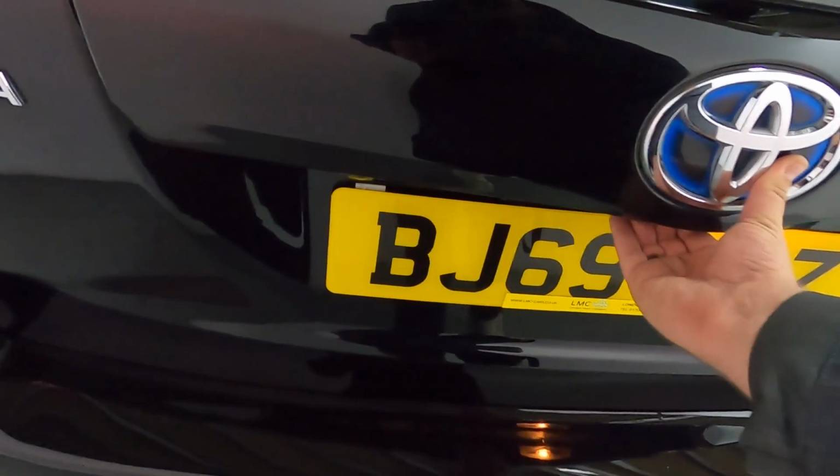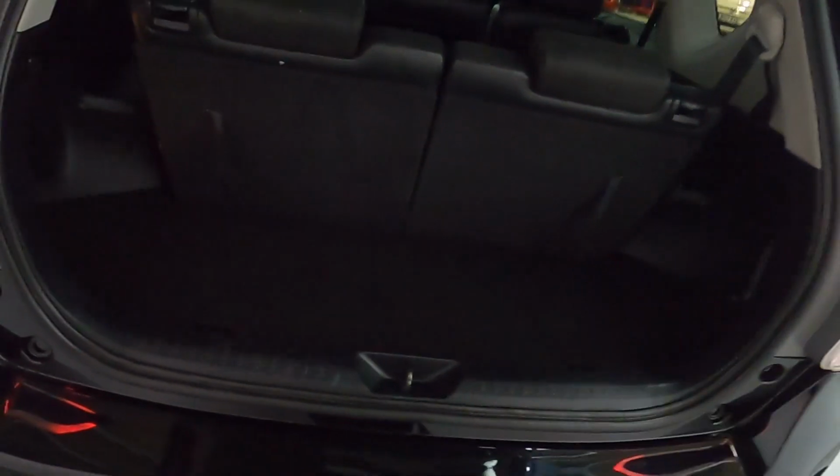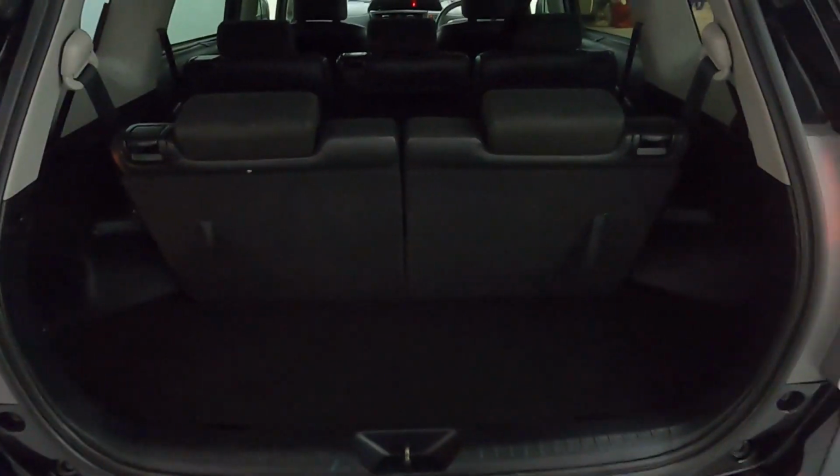Now taking a look in the boot. At the moment it's configured to seat 7 people, but you can simply fold these seats down, and you can see there how big the boot can be. To pull them up, simply pull the cord and they lock into place.